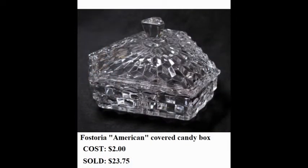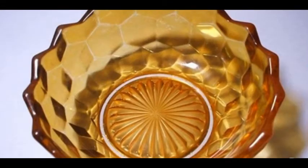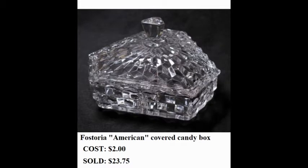The other pattern I want to highlight is Fostoria's American pattern. American was introduced by Fostoria in 1915 and was produced clear into the 1980s. There were literally hundreds of different pieces made in this pattern, and several companies copied it with similar patterns. Occasionally a colored piece will turn up, but those are very rare. I've only found one colored piece, a tiny little amber bowl that I bought for 99 cents and sold for over $100. This covered candy box had a bit of damage, but I still sold it for $23.75.